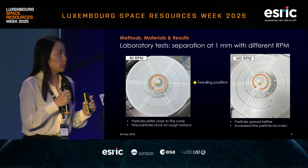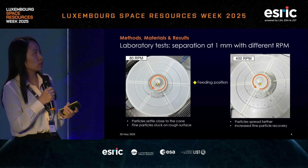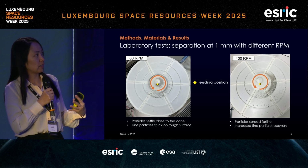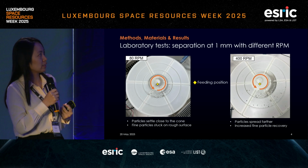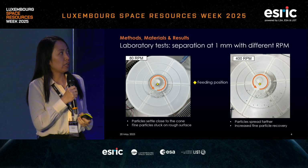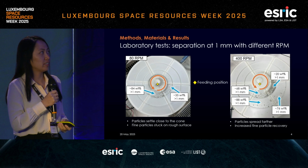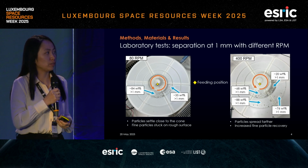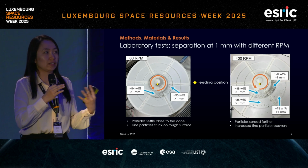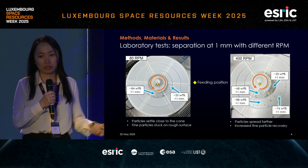Here I present two examples. On the left, when we had the cone rotating at a rather low speed, we saw a lot of the particles got stuck on the cone between the 3D printed layers, and the other ones that got to leave the cone stayed very close to it. But when we raised the speed to a much higher setting, most of the particles got released from the cone and also spread to much further distances. As a result, we can analyze the concentration of our target particle ranges around the cone to determine where to separate and collect. And this is an example where we tried separating a mixture at 1 millimeter.